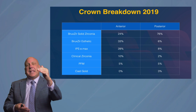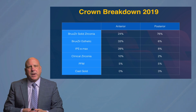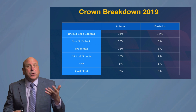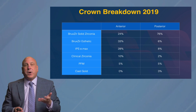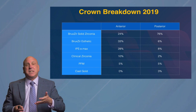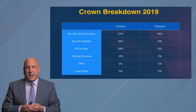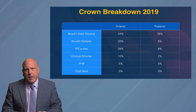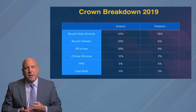If we look at the next level down, we've got the Bruxer aesthetic. 33% of the restorations done in the anterior of the crowns were the Bruxer aesthetic. This is a better choice for an anterior tooth. It's not as strong, but we don't need all the strength of the full strength solid zirconia in the anterior, but it is more translucent, which is nice. And so we get a better aesthetic result.